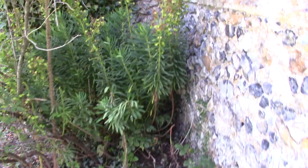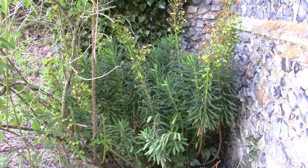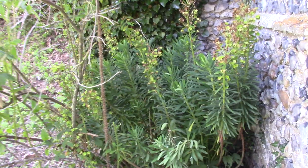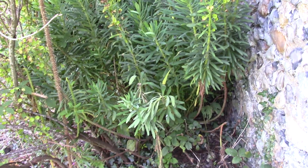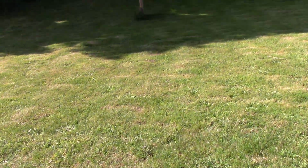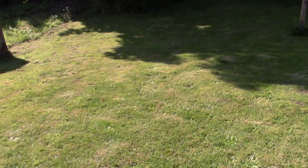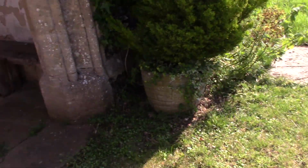Well, here's a euphorbia. I don't recall the scientific name. The sap from that is highly alkaloid, and it will burn you badly. You do not want to get it on you, and you certainly do not want to get it in you. And there's another one just around here, right in the entrance. Just about finished flowering now.